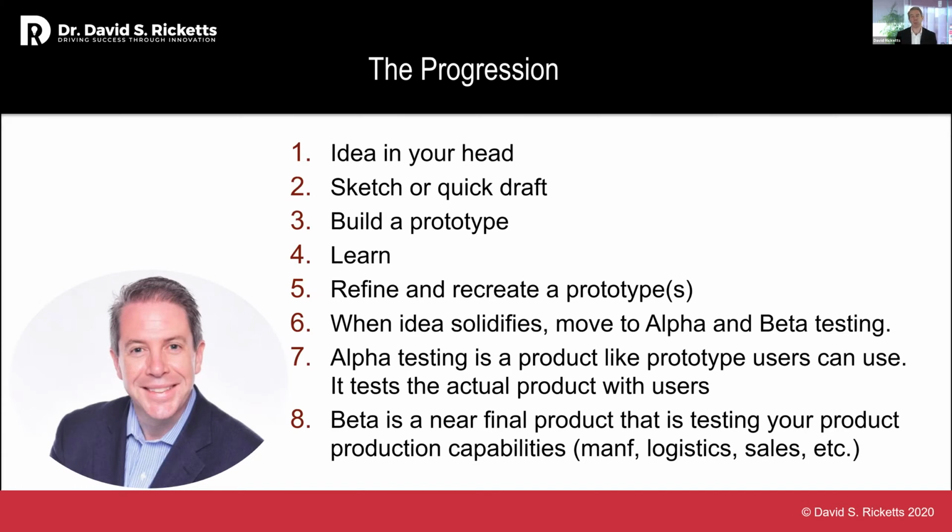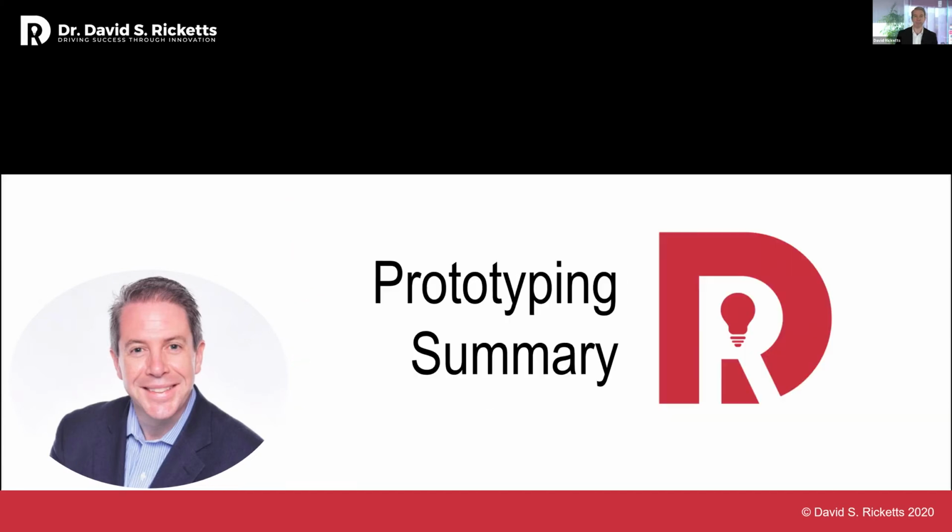The beta is the near final product, and it's not only about testing your product, but also your capabilities for building the product. So often a beta test might ship to thousands of people to see how it works, how the shipping goes, how the receiving goes. People can learn how to use it, understand the instructions, those kinds of things. The prototyping we're talking about is well before all of this and is really about learning, whereas in product development, which we'll learn in a later lecture, alpha and beta testing are really about proving out the process. It's not about generating the ideas. So, prototyping summary.